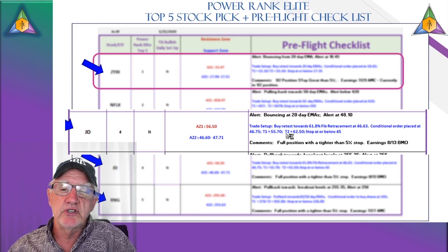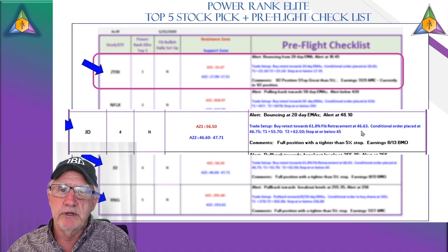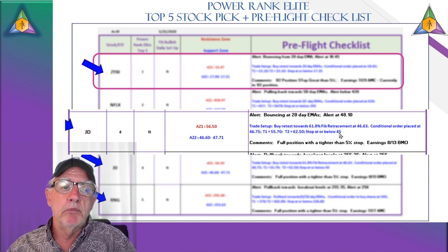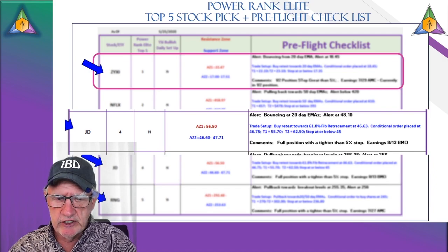All those are established off acceptable technical analysis means of determining profit targets. My stop loss, in case this JD decides it's not going to work for us and we're going to fire it, is below 45 bucks. I want a full position because my stop loss is tighter than 5%. I also want to know when earnings are. Earnings on this is way out in August, on the 13th of August, before market open. So what does this look like on a chart? Let me run over the chart real quick.